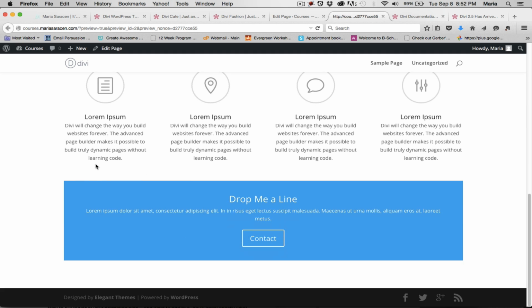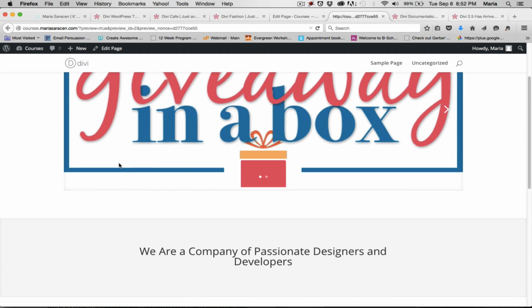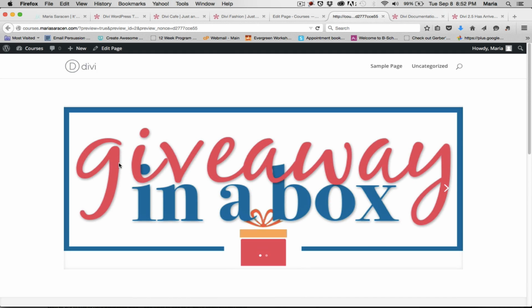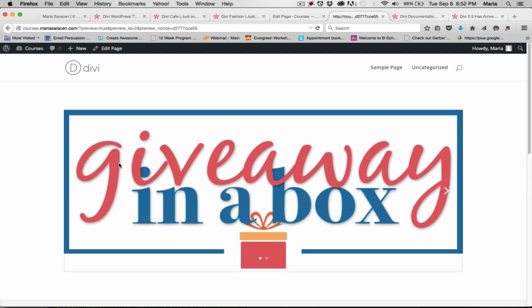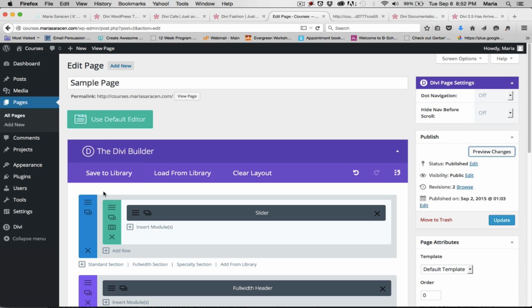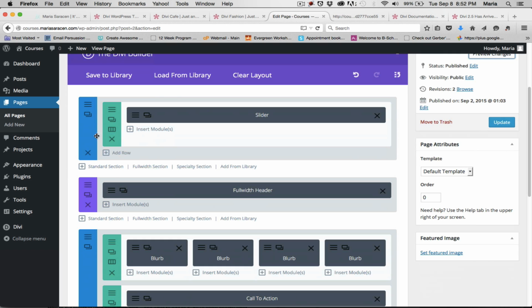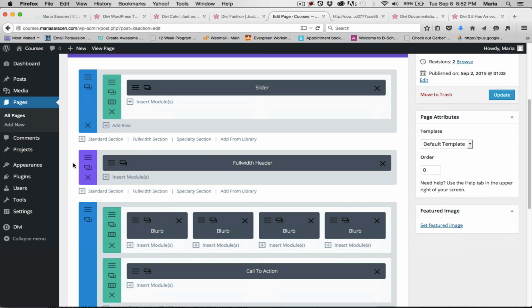Template. But it's obviously going to change a lot. This is not what I want for my website, for my giveaway in a box website, but it is nice to have these layouts because it creates a foundation for you to work from. As you'll see, it's basically drag and drop.